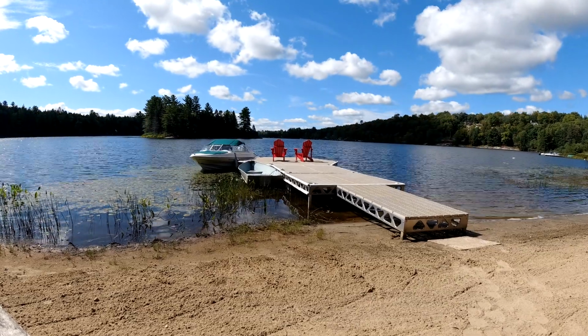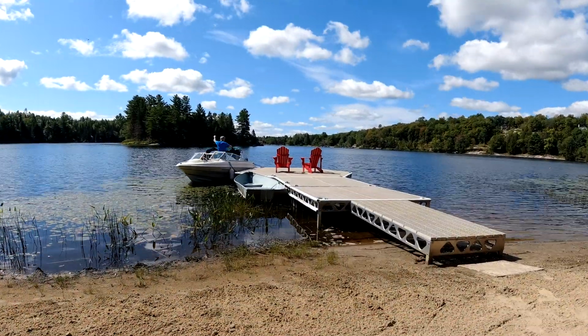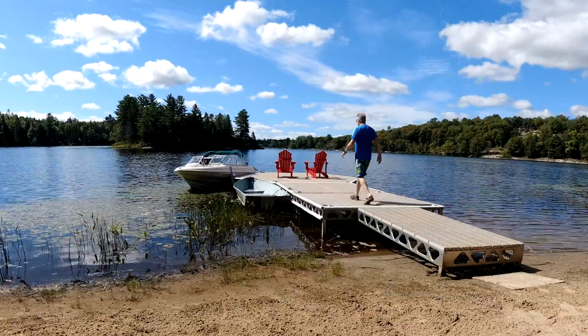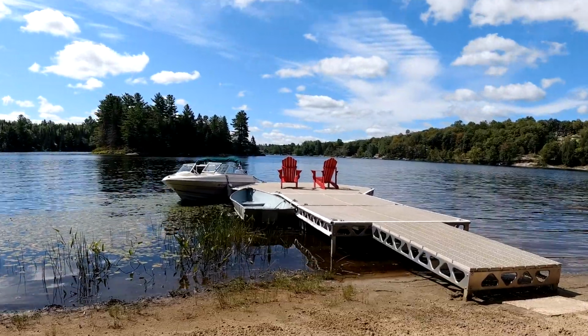But we really needed more space and we needed more accessibility to the water as we got a boat and the family grew and friends came up more and more. So it was enjoyable, but we were looking forward to more of a dock system where we could spend more time down at the beach and actually on the water.